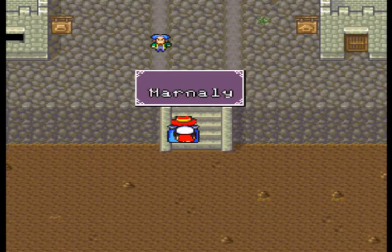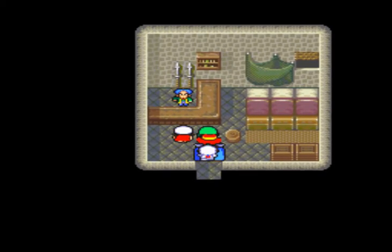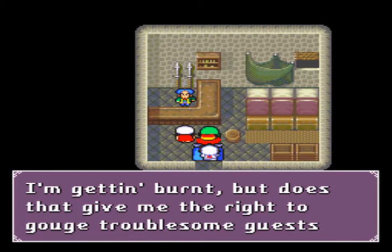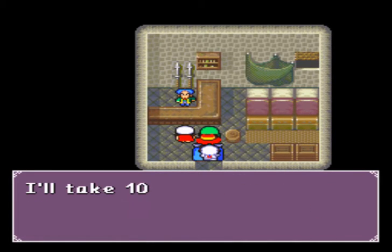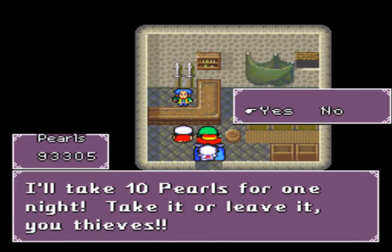So we just went to a swampy death continent, basically. Mm-hmm. Now you know why people build mountains around it. I don't understand why I'm getting burnt, but does that give me the right to gouge troublesome guests? I'll take 10 pearls for 1 night. Take it or leave it.